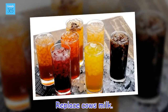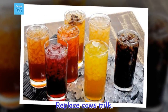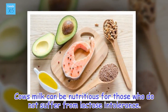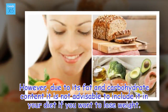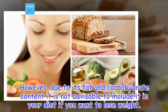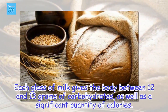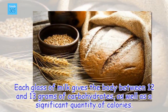Replace cow's milk. Cow's milk can be nutritious for those who do not suffer from lactose intolerance. However, due to its fat and carbohydrate content, it is not advisable to include it in your diet if you want to lose weight. Each glass of milk gives the body between 12 and 13 grams of carbohydrates, as well as a significant quantity of calories.